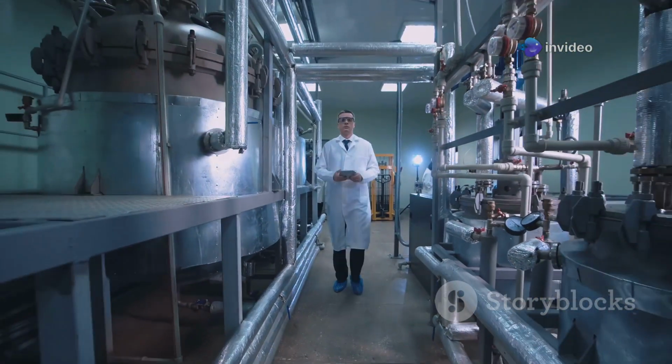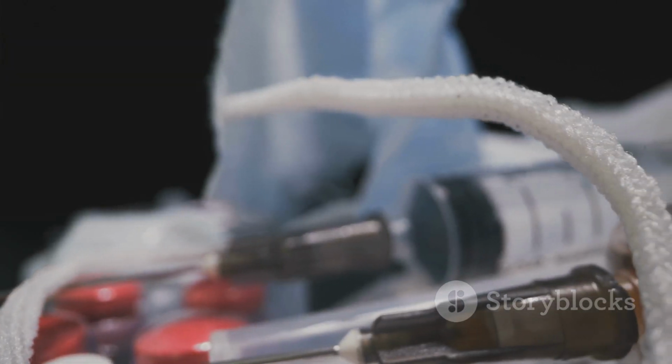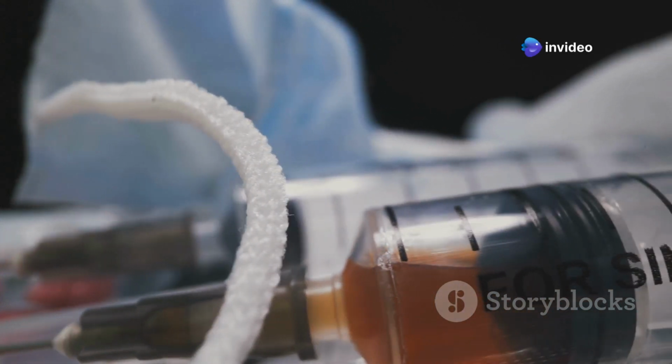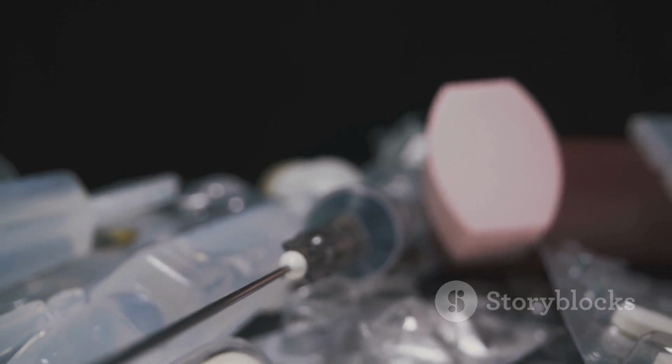Whether you're a science buff, a history lover, or just someone who likes a good story, you're in for a treat. Nitroglycerin, just saying the word, conjures up images of massive explosions, daring engineers, and maybe even a few wild-eyed scientists. But did you know this same substance is also a staple in medicine cabinets around the world?